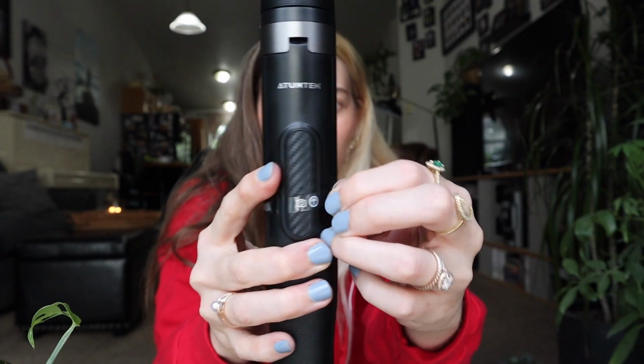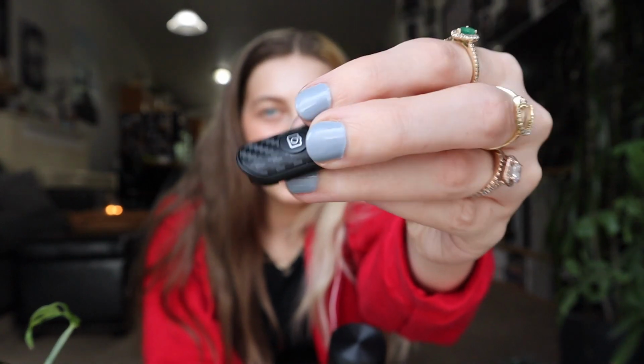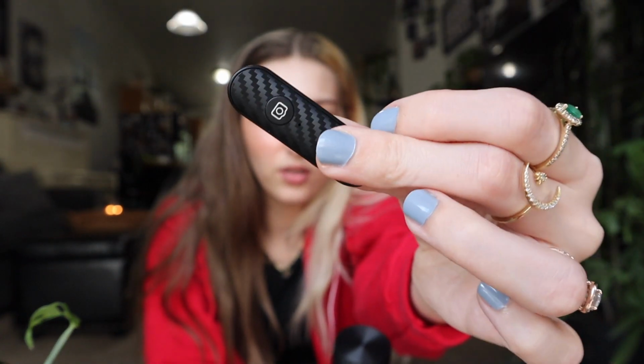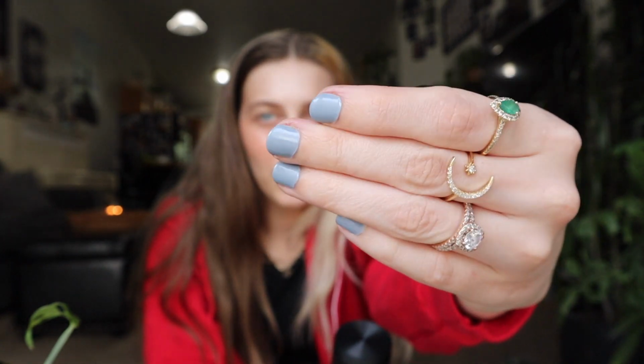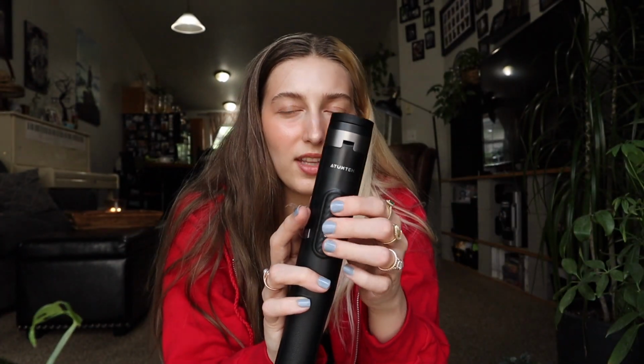This right here is a little remote. So it comes out, you charge it with a USB, and it's the clicker. It's how you take your photo. By the way, my nail polish, the new Pacifica nail polish in Blue Moon. Love it. So pretty. So it comes with a little remote that just goes right there. You don't have to put the tape on it. I just still have it on there. It clicks in nice.